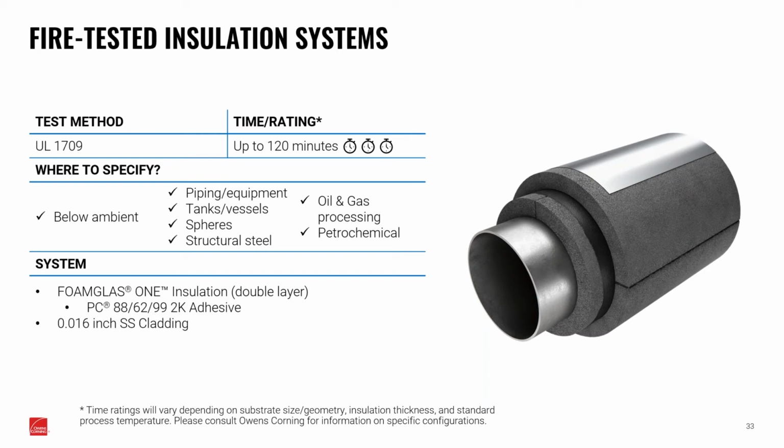This specific system in question includes our FOAMGLAS 1 insulation in a double layer format this time, with one of our PC adhesives and 016 cladding over the top, again with a time rating of up to 120 minutes.